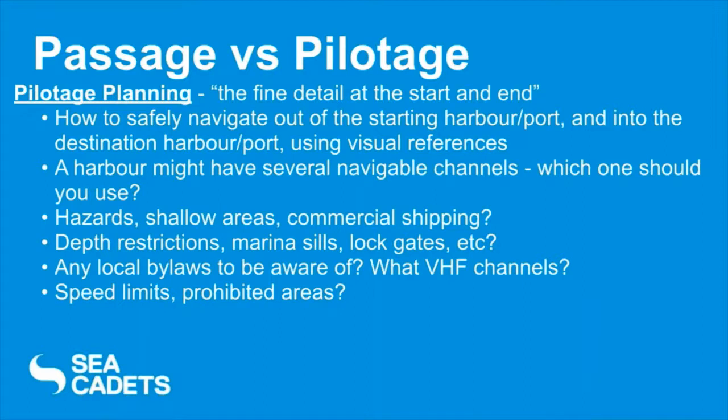Speed limits we've touched on, prohibited areas. Are there any areas that as a leisure boater you shouldn't be transiting or going in? Perhaps either a military zone or potentially some of the commercial port areas where leisure boats are prohibited.